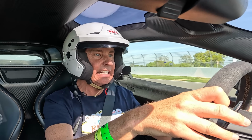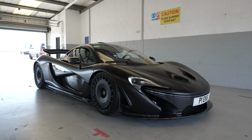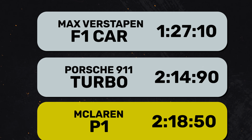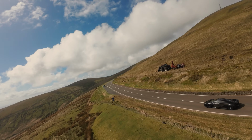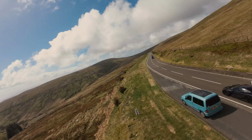Regardless of my very valid excuses, this has been an amazing day for the start of our P1 relationship. We also know my P1 is slower than Max Verstappen's Formula 1 car, but faster than Jeremy Clarkson's Cougar. Now, the reason we are here. Am I ready to take on a 900 horsepower hypercar as fast as it will go on the UK streets?